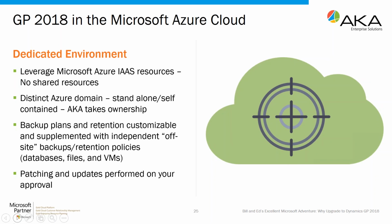Another nice thing is because every environment is unique and dedicated, we can patch, update, and reboot whatever you need to do for your environment on your schedule.